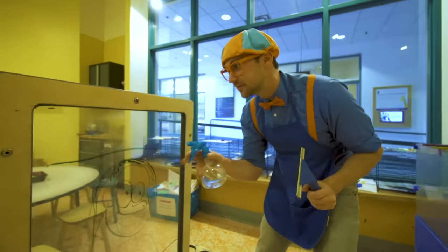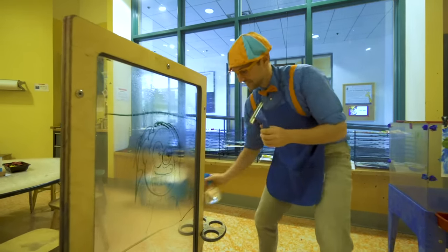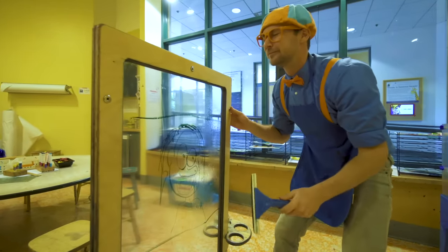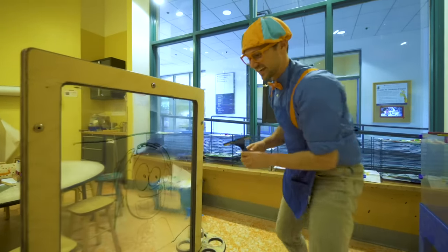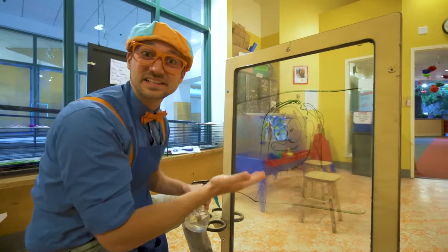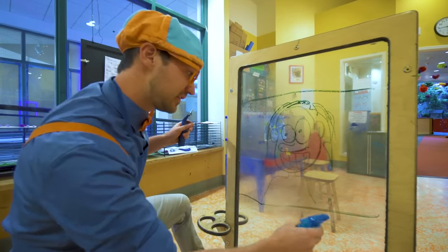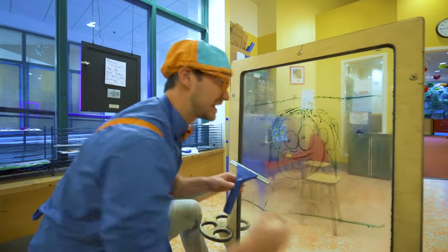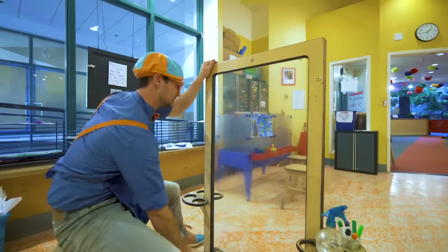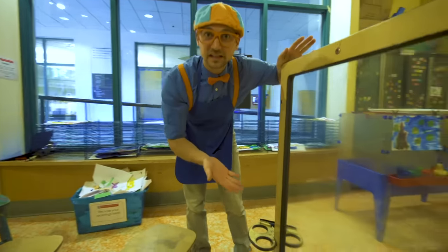Water and spray it down. Whoa! Okay, and let's take our squeegee and squeegee it off. Oh wait, what am I doing? I did it on the other side. That was so silly, because the glass is clear. It confused me. Okay, let's take the water, spray it off. Now, let's squeegee it off. Ho-ho! Perfect! Now it's super clean!